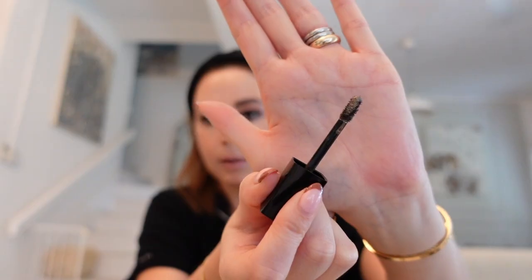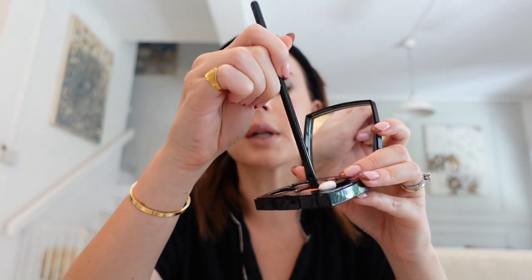Ooh, that's what it looks like there. Just going to, ooh, glide this bad boy over my eyelid. I'm going to use this eye contour brush just in this super light peachy color to just make the inner corner of my eyes pop. Highlighting the brow bone.